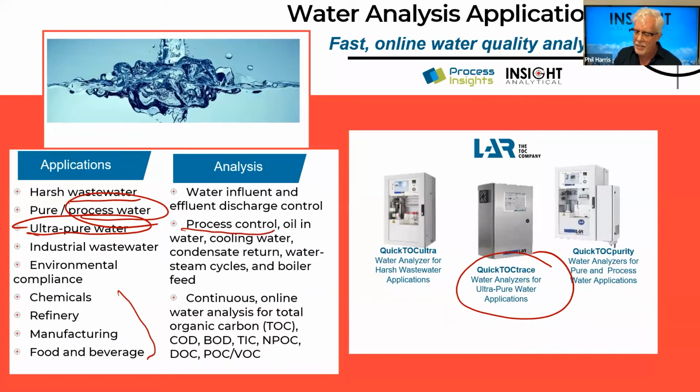Again, the big thing is, at Insight we're focused largely on the process side. So we like to look at things like oil and water, cooling waters, condensate returns, steam cycles, boiler feeds. All of those sorts of things are places where the LAR TOC analyzers fit in.